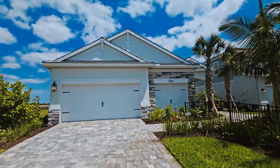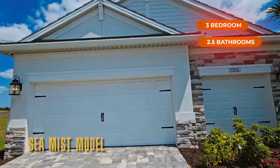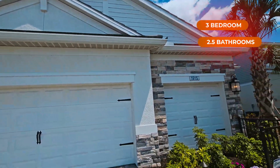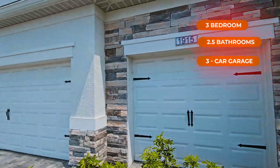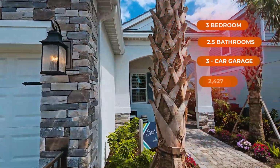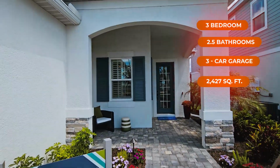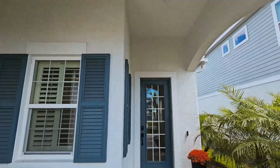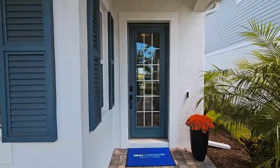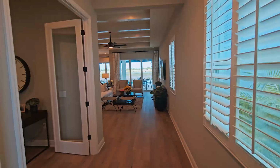So just walking up to the Sea Mist, this is a 3-bedroom, 2.5 bath home. What do you notice that I'm noticing right off the front? Yes, that 3-car garage that I so love. It's 24/27 under air. Cute little porch. Got a little shade here to sit out, protected from the elements. I always love porches on homes here, especially in Florida. And we're going to take a look inside.